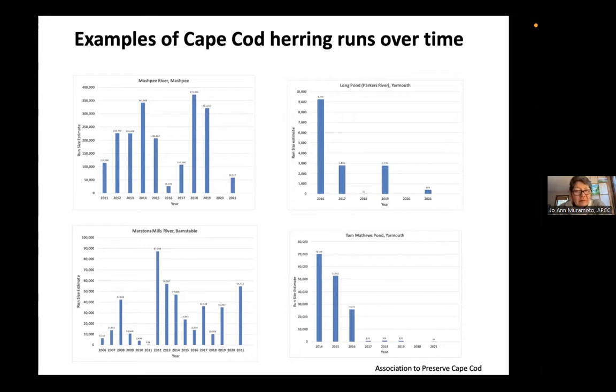Parker's River is going through a tidal restoration project that should be finished, and the Cape Cod Salties do a great job of making sure that the run is clear of obstacles to allow the adult herring to migrate upstream. So it's just not clear what is causing some of these declines with Tom Matthews Pond. Tom Matthews Pond is at the upper end of Chase Garden Creek on Barnstable Harbor. And so it's above a salt marsh. Again, it's not clear what is causing that decline, because that run was restored, the fish ladder was fixed. So patterns like these are of concern.